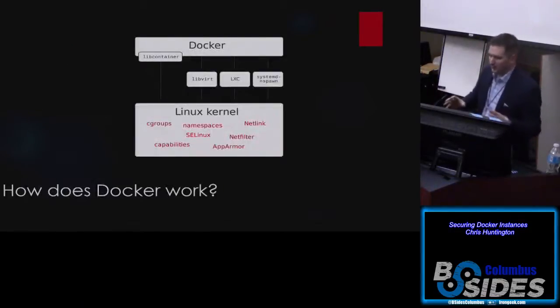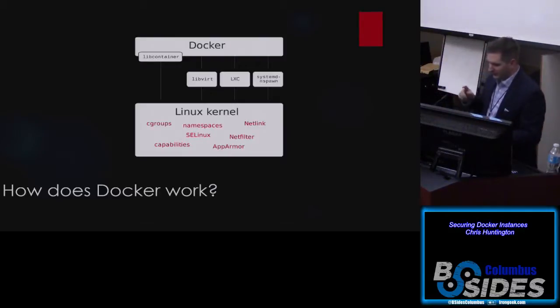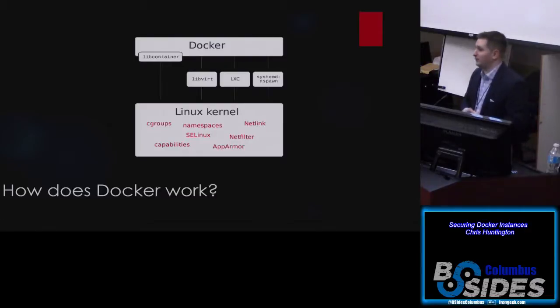So here's a bit of a diagram of Docker. What we saw is libvirt, LXC, and systemd nspawn were where we were integrating with the virtualization features of the kernel for a long time. What libcontainer has done is really allowed direct access to that. So we don't have to use those, although we can still use the APIs built in to interface with the base OS. But it uses things like AppArmor, netlinks, cgroups, and namespaces, although not user namespaces yet, which we'll get into a little bit. Has anybody looked at the namespaces and how it actually integrates with the base OS? No? Okay. That's probably the biggest issue with Docker security right now: namespaces.